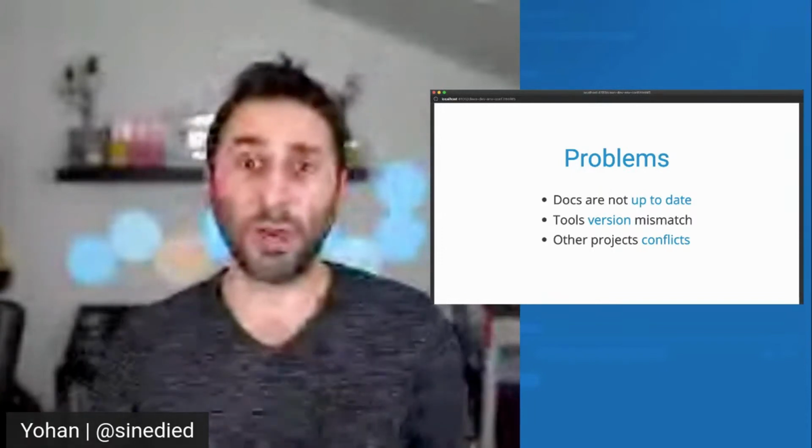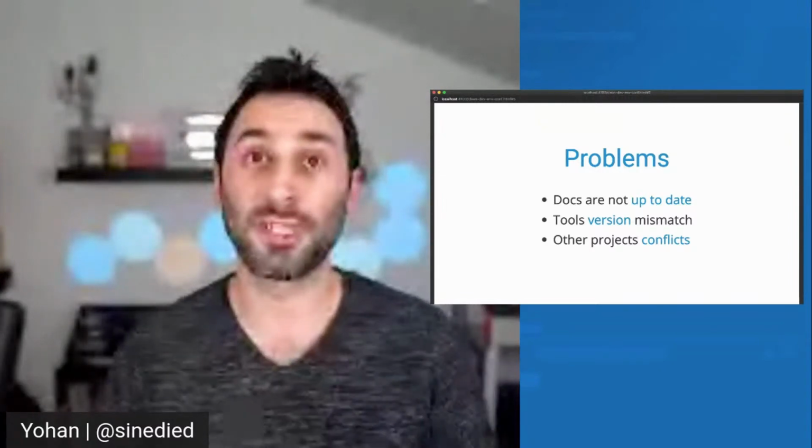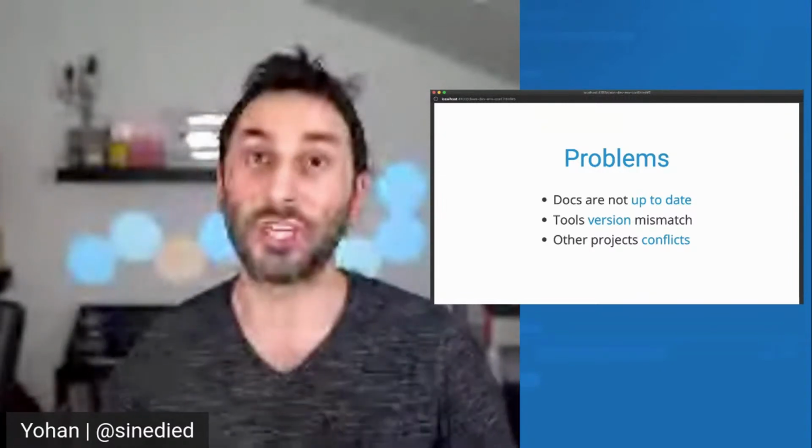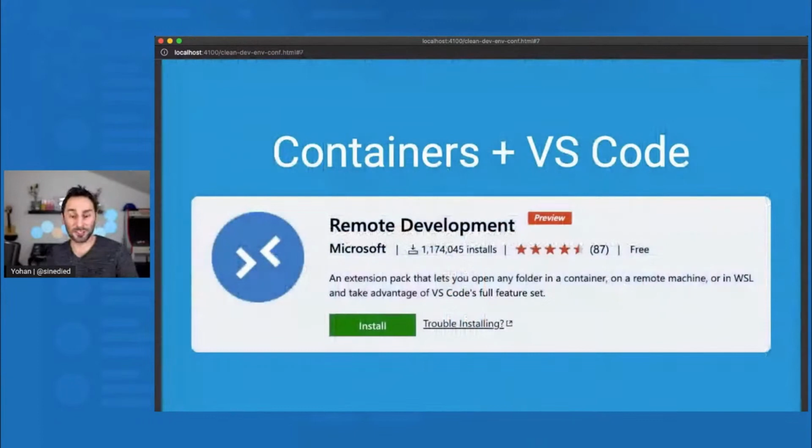So the thing is, we already know how to solve these problems because we had the same issues for the runtime environments when we were shipping applications to production. And we solved these issues by packaging our runtime environments into containers. So why not use containers for development environments? So again, I will be focusing on containers this time, but I will also be speaking about the remote development extensions for VS Code that Bridget just presented earlier. Now I'll start by showing you how it works concretely on a project.